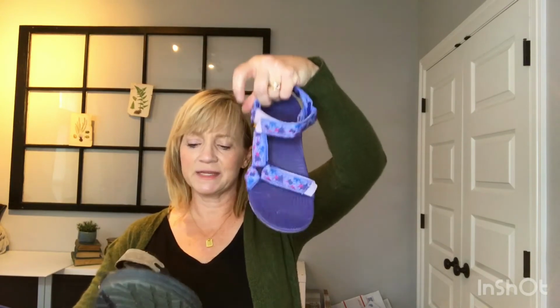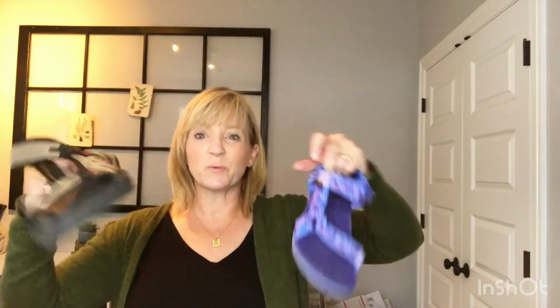And these are both Tevas. I've bought kids brand or kid size. These are men's size. I find women's sizes all the time. I think I also found a pair of Chacos.